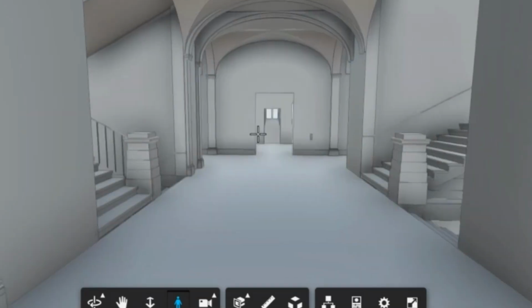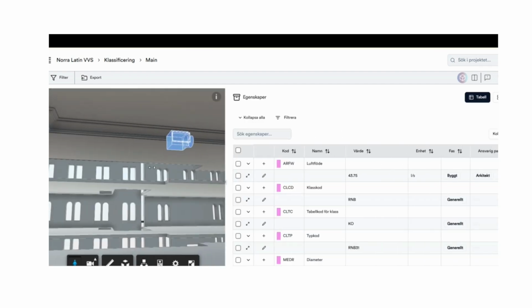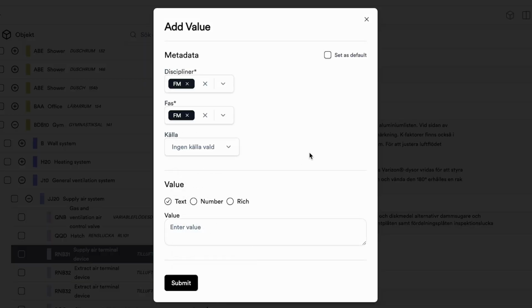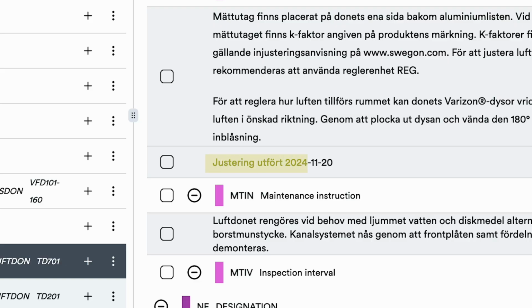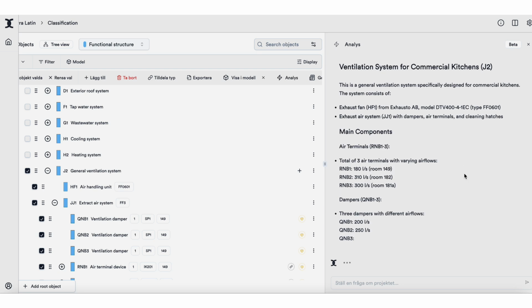With the help of the CAD model, you can move around in the building and click on objects to view their descriptions from the information model. A facility technician can also use this function to update data about an object, for example, the date of a maintenance task. Once the information is properly in place, it can be used to search, filter, or generate various types of reports. AI also plays an important role in Forklift.